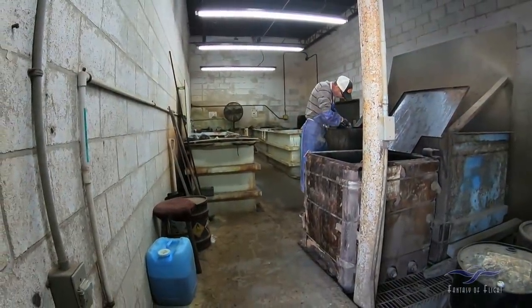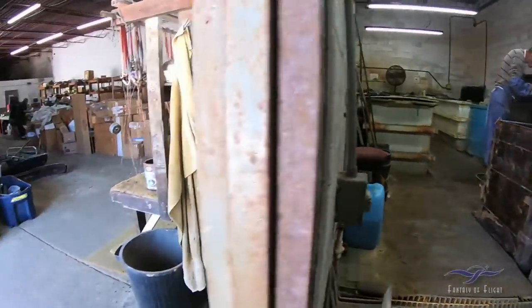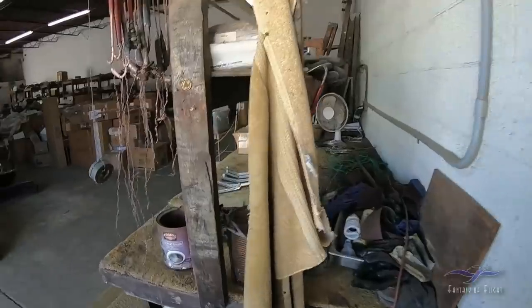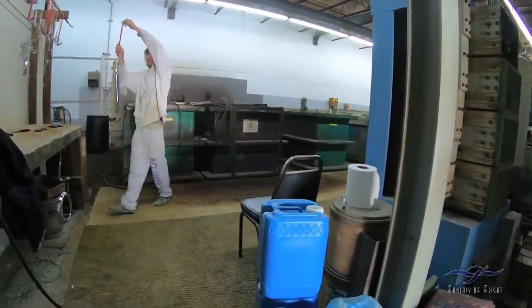Some more prep area. It's tanks, strip tanks for removing paint and old plating. I'm assuming that's what that is. Yeah, it'll burn you, man. So it looks like a messy job. That's for sure.